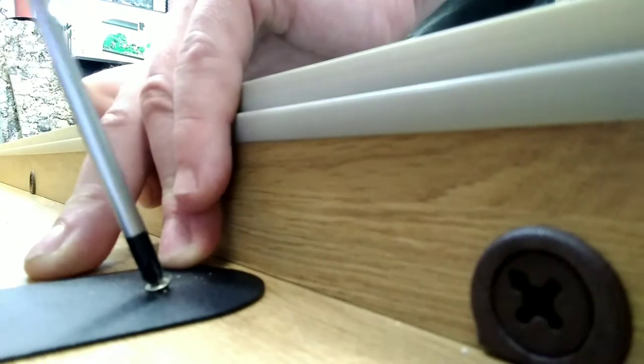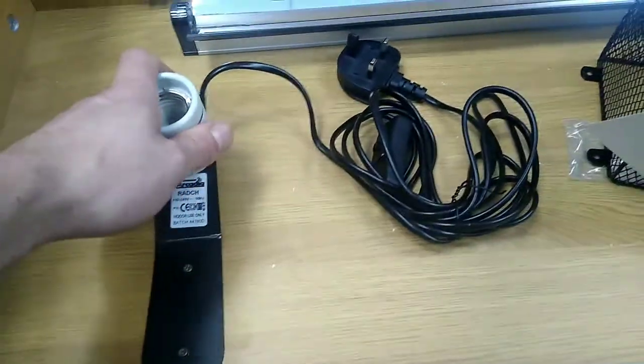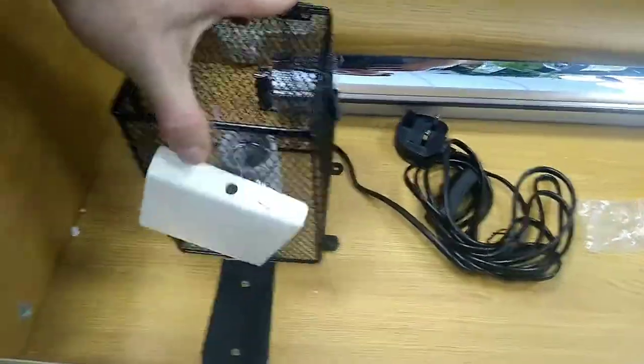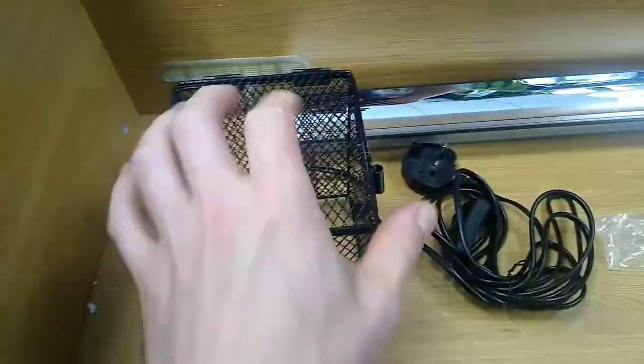A couple more twists. And there we go. That now is in. So we're absolutely lovely jubbly. So we can put that there. We can test our fit. Yes, yes, yes. Oh no, it's gonna fit that side.